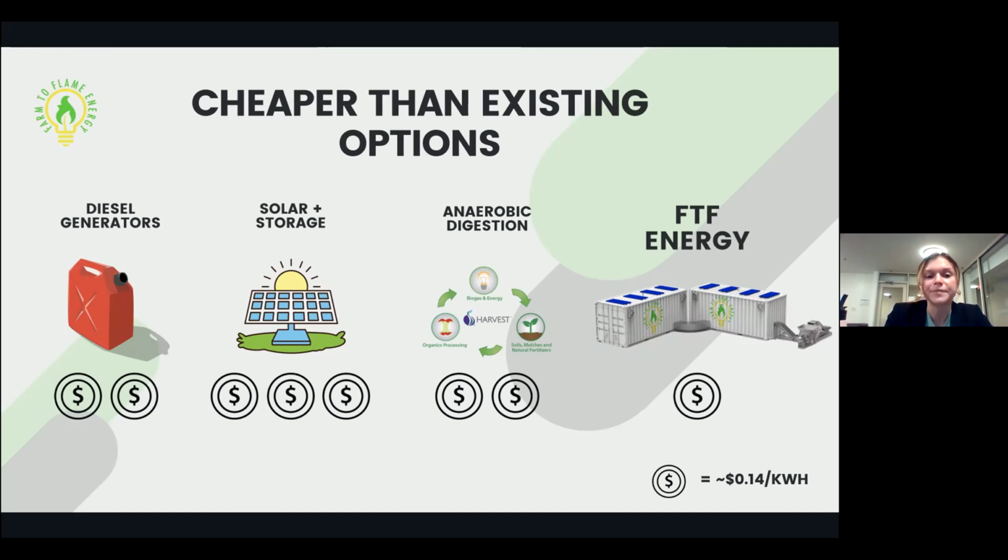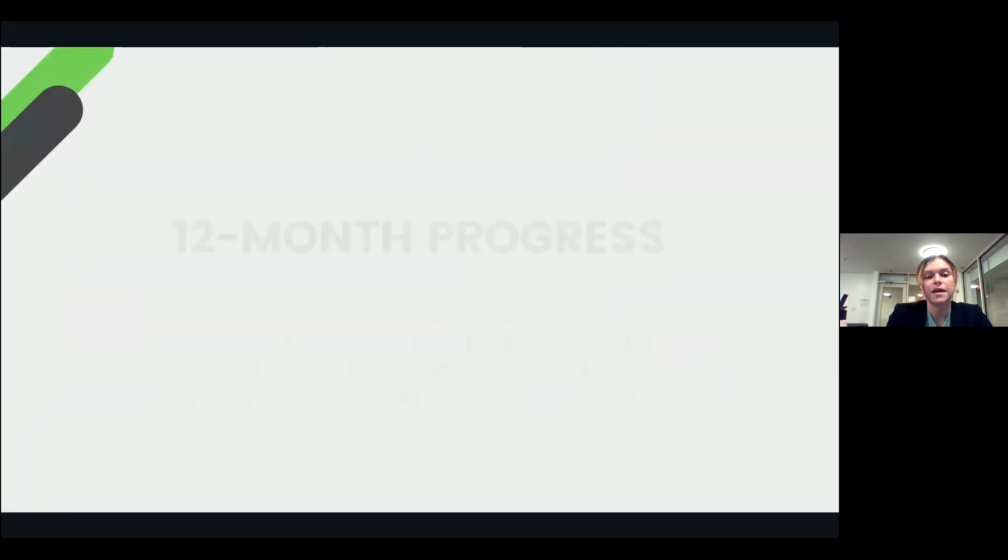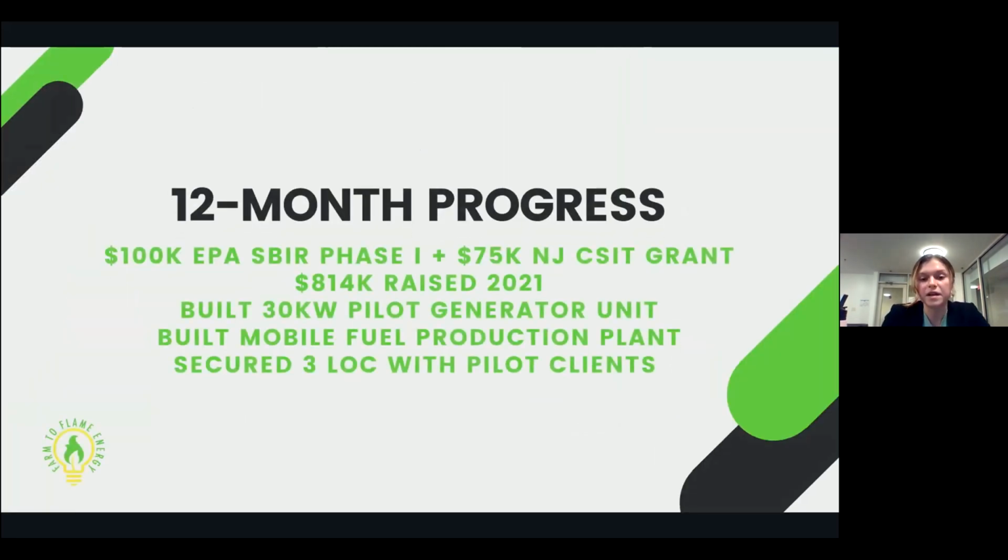These systems integrate seamlessly into the existing infrastructure of commercial scale buildings, which makes it simple for our customers to transition from their current energy provider and experience savings from day one. We handle the design, installation, maintenance, and fuel delivery, and then we charge our clients on a power purchase agreement, or PPA, basis.